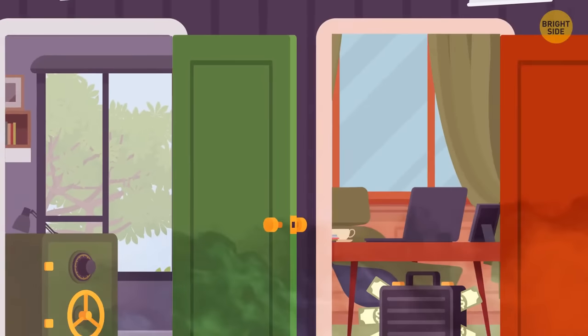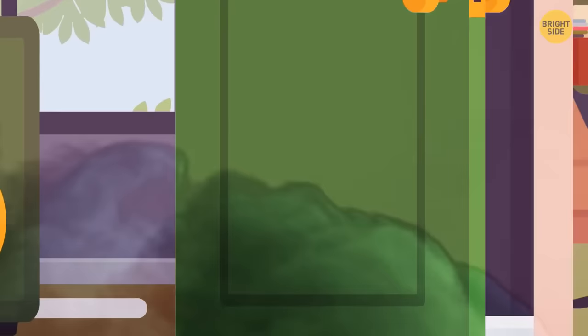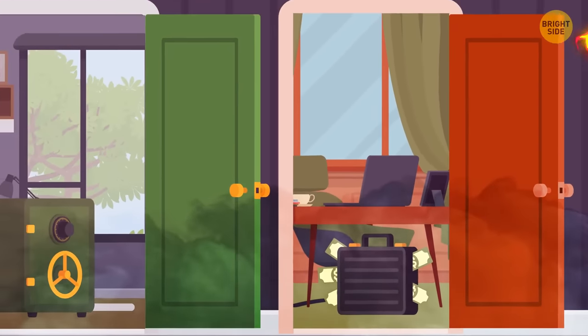You run inside. All you see is flames. There are two doors. One of them leads to a safe with secret documents of great importance. A suitcase with millions of dollars is behind the second door. You have very little time to choose what you save.